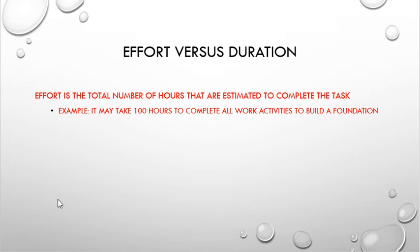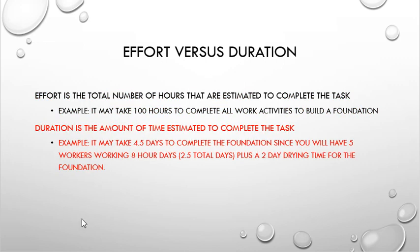And that comes from a misinterpretation of effort versus duration. Effort's the total number of hours that are estimated to be completed for the task. An example is that to complete the foundation of a house, it may take 100 hours of effort. Okay, it may take 100 total hours of effort. However, duration says the foundation really can't take 100 hours from start to finish to complete it. So what I have to do is potentially increase the number of workers that I have, because the duration of completing the task may really only be 4.5 days to complete the foundation, but that's going to require me to have more workers.